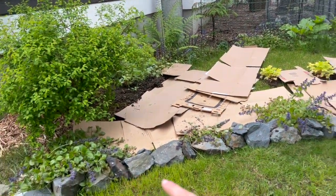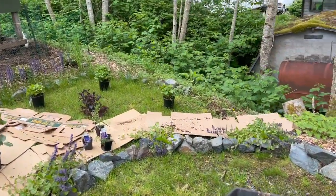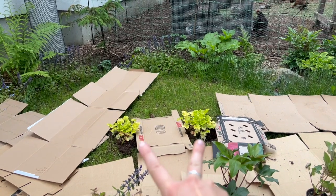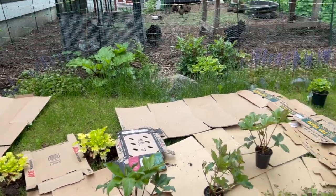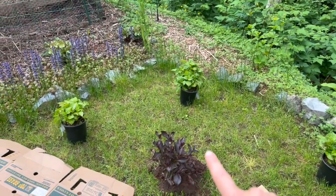Ajuga. So I've got the Ajuga in the front here. It looks a little bit beaten up right now just because it's been weirdly warm the past 2 days. I've got a whole bunch of plants. 2 of them I already got in the ground. I'll show a video of that. I think they're called Lime Punch or something. Heucherellas, something of lime.